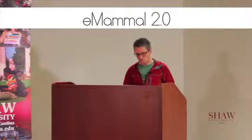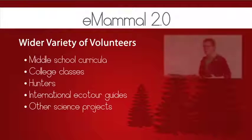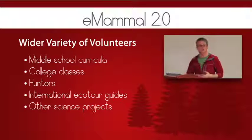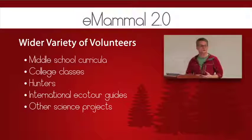We're also looking to work with a wider variety of volunteers. We've got some projects specifically targeting middle school groups. We've got some college classes running camera traps. We'd like to work with some hunters who often already have camera traps. And of course, just the amateur naturalist that wants to go out. And we're also interested in maybe trying some international work with eco-tour groups that might be interested in running camera traps.